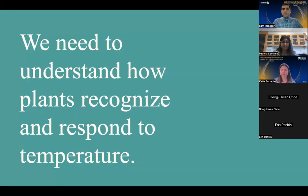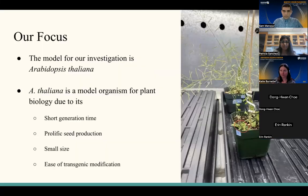So basically, we need to understand how plants recognize and respond to temperature. And our focus for this investigation is a model organism known as Arabidopsis thaliana. Arabidopsis thaliana is a common model organism for plant biology because of its short generation time, prolific seed production, small size, and very easy transgenic modification. It's basically the E. coli of plant biology. It's very ubiquitous in plant biology experiments.